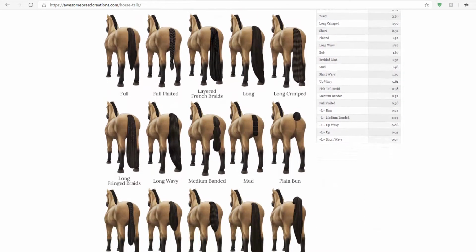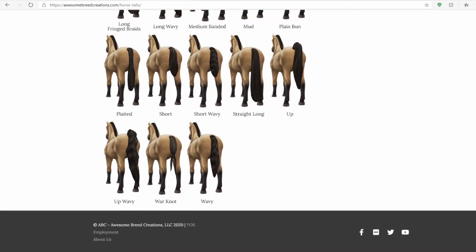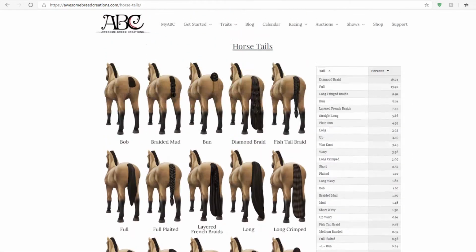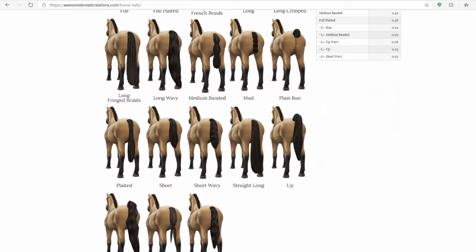Yeah, a bun. I like this because this is really pretty. The braided long fringe braids with medium band mud and up and long. I like the short and wavy, and I like the short as well. And I also love this tail, the plaited tail. I think it's very beautiful. Up and wavy, warm knot, and then the wavy one. Yeah, I really like this plaited tail.